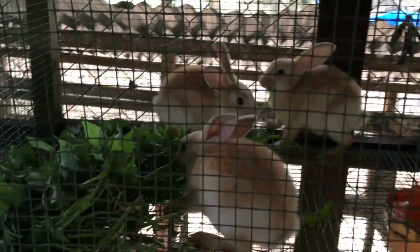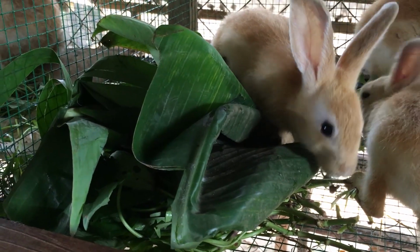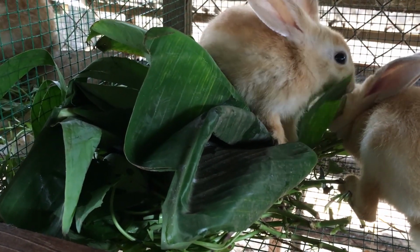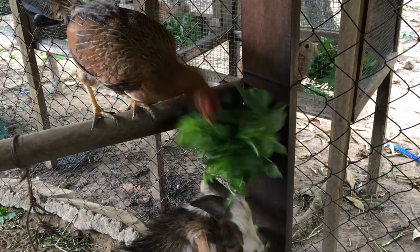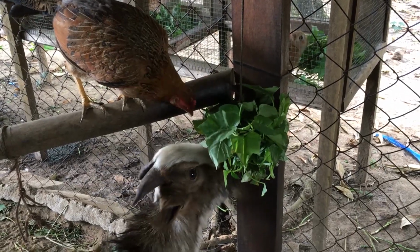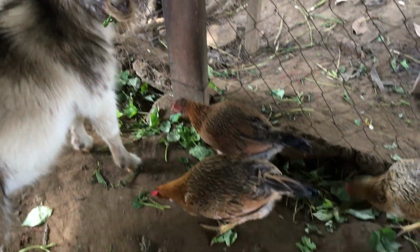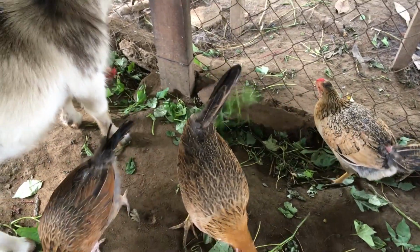All right, guys. Ready for a treat? There you go. I usually just crush it up, stick it in there, and let them go to town. They love that banana leaf. Of course, the chickens like the potato greens too. The goats are sloppy eaters, so there's plenty for the chickens to take part in.